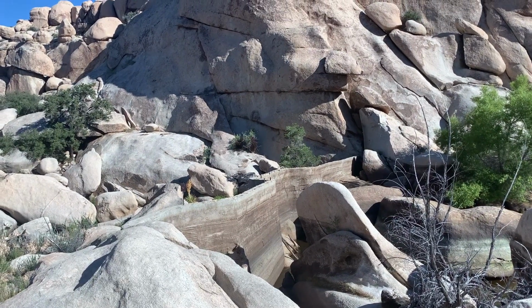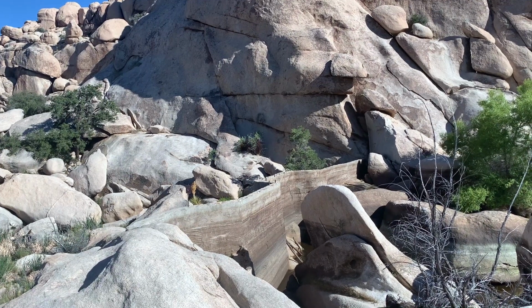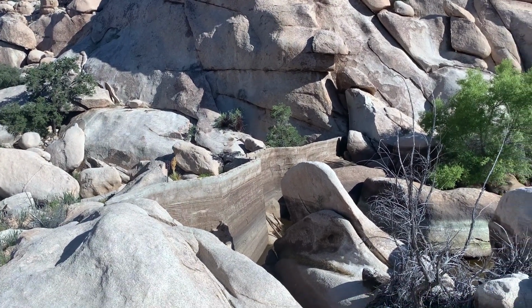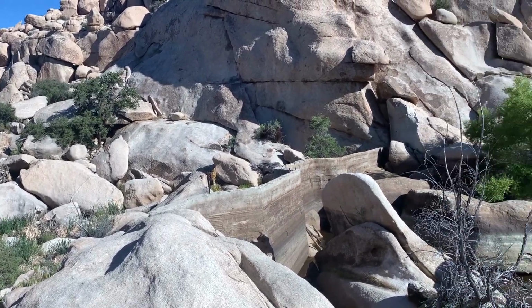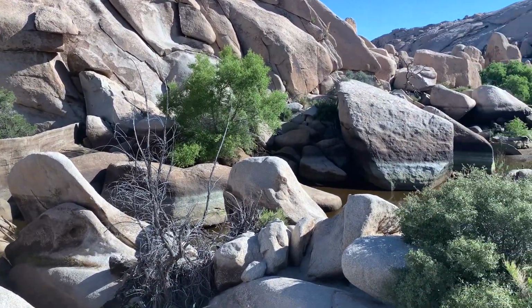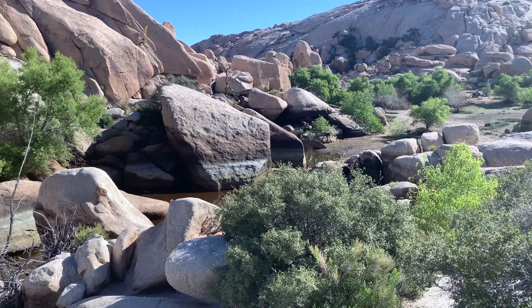So we're now here at the top of the Barker Dam. And this is a man-made dam. It was built in the early 1900s by some cattle ranchers. Cool. Wow. We didn't have that much of a drought. There's some water in there, but not much.